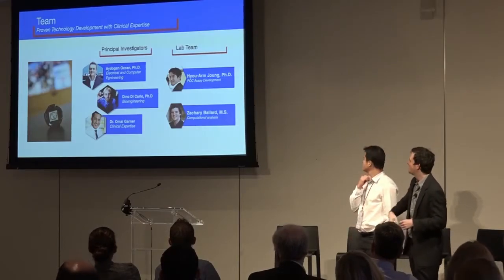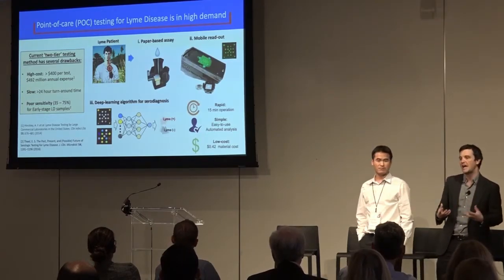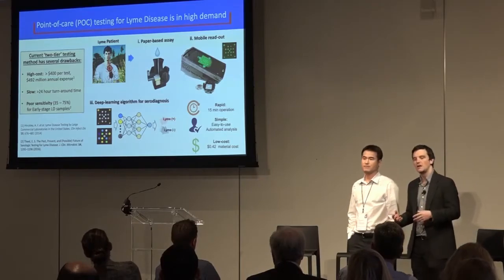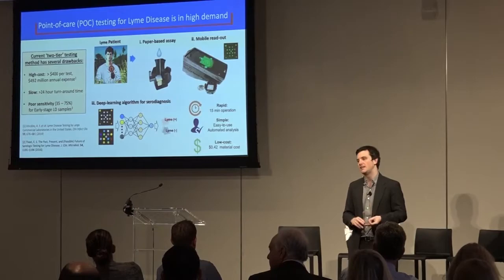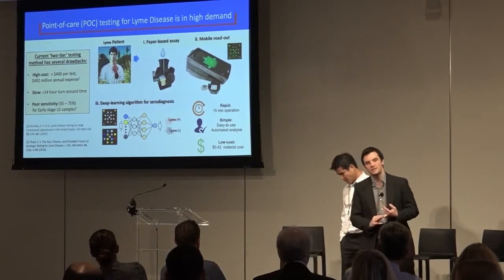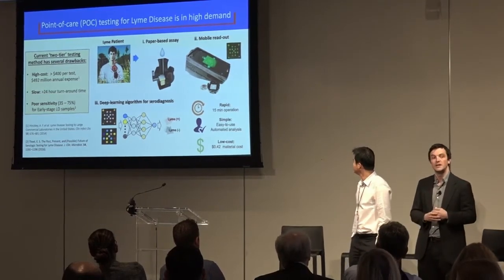We go to the next slide. Right, so our lab is focused on bringing diagnostics to the point of care. This means making a diagnostic test that is low cost, that can be performed in an office setting, and that can get results rapidly, in a 15 to 20 minute time window.